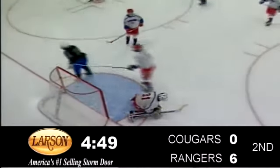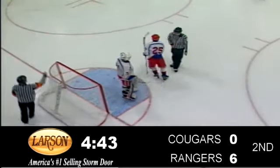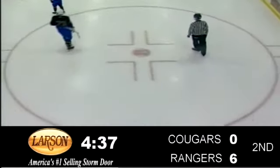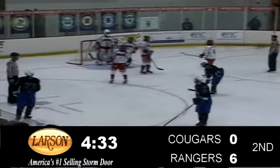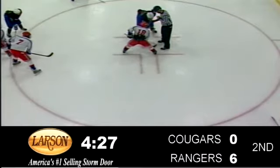Shot on net. Save. Robotham. Rebound save. Oh, Hogue found Berkla in front of the net there. And a first and second chance, but nothing doing. Robotham, 2 big saves. Robotham, the top goalie in state right now, with a 16-1 record. He's got a 1.57 goals against average and an astounding .925 save percentage. He also has 6 shutouts on the season.